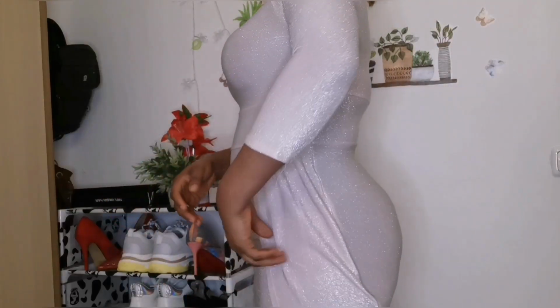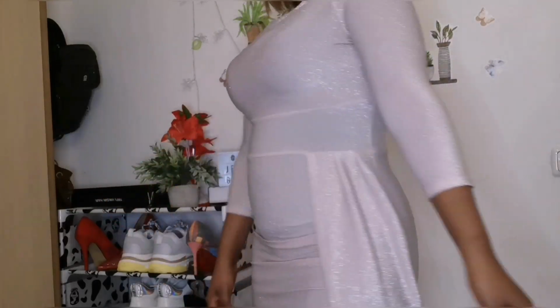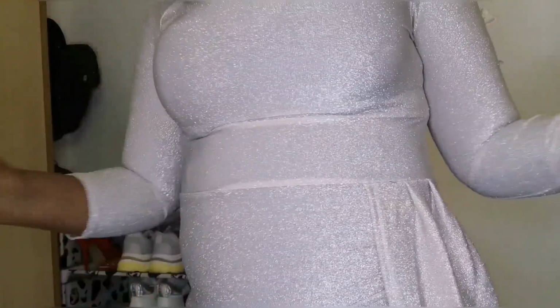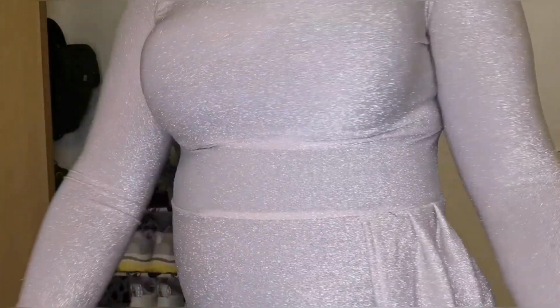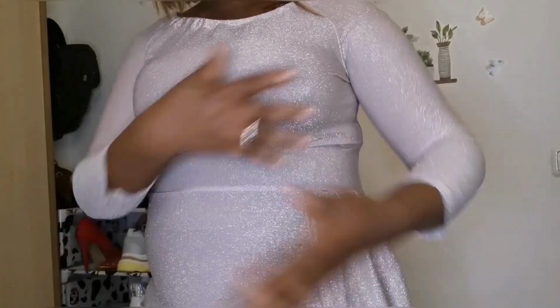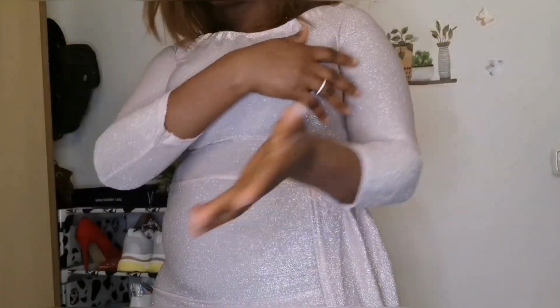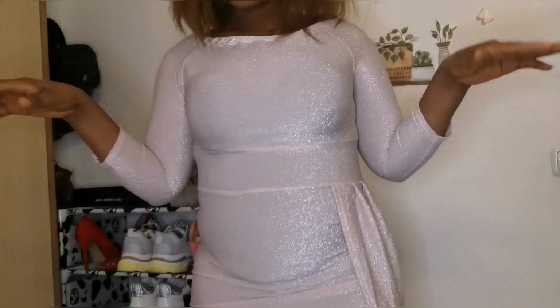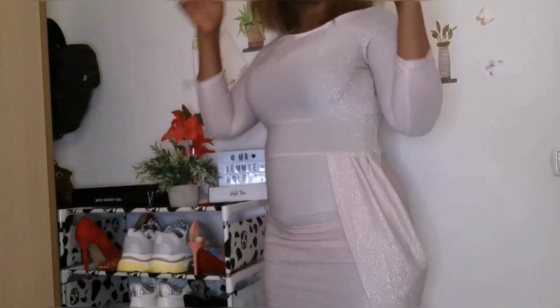Guys, this is it. This is how it looks, and it adds something like this. And this one is also see-through, but apart from the fact that the dress is see-through, it is so beautiful, very beautiful. All you have to do is just make sure you are putting something underneath, like a tight and a top inside, so that it won't expose your body. Other than that, the dress is beautiful.